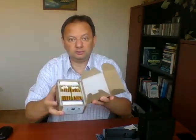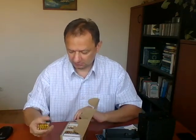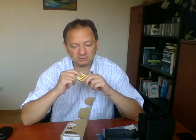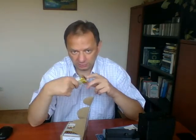I also received, you can see, the accumulators for the MP3 players. They look like this. Actually, in the headset there will be 3 different types of lithium polymer accumulators. One for the microcontroller, the second one for the EEG module, and the third one, this type of accumulator, for the MP3 player and for the other hardware for stimulations. Okay, so I have received these.